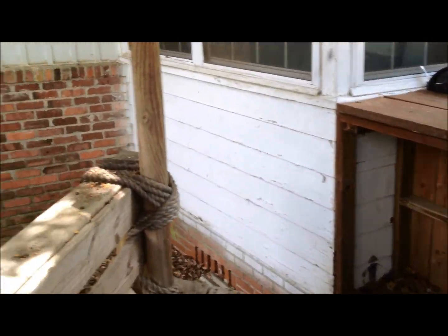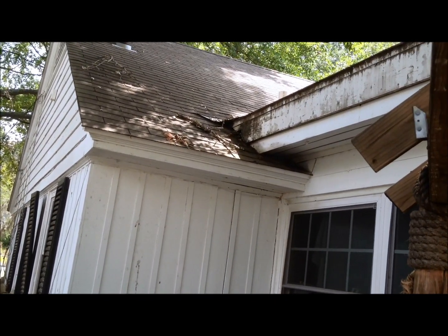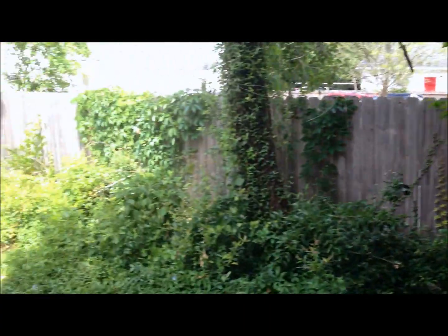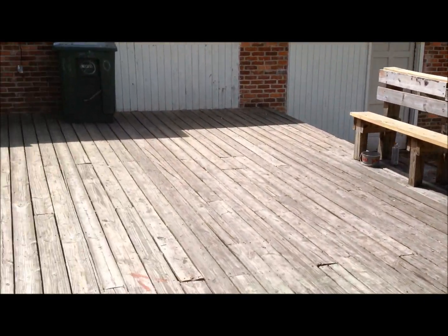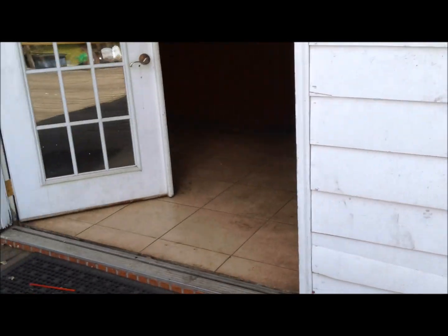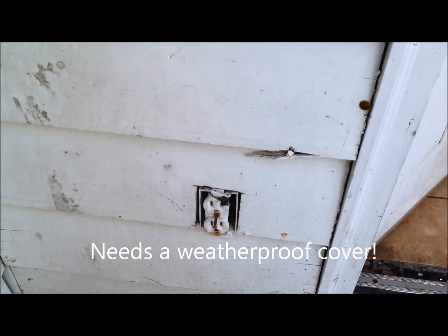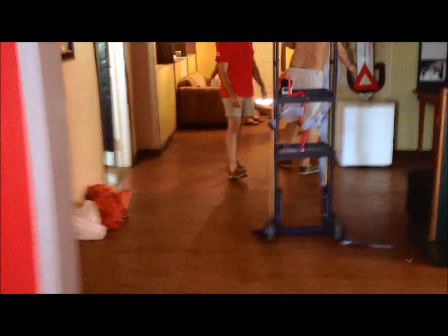And this is the back side of the house. Again, a little bit of wood rot up there in the corner, looks like, where the leaves collected and everything, but for the most part, at least exterior woodwork wise, it looks like it's in pretty decent shape. More electrical outside outlets without outdoor receptacle covers on them, exposed to the elements.